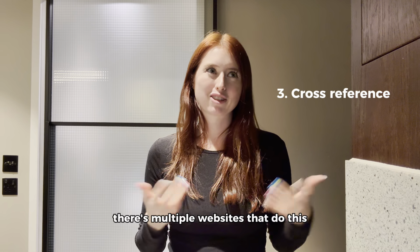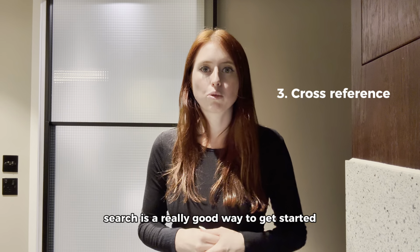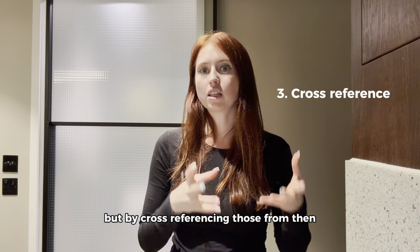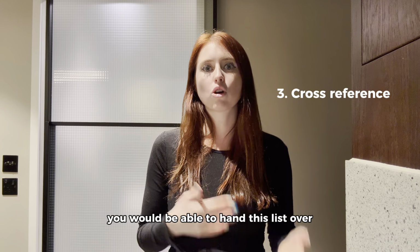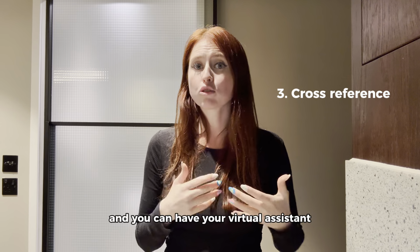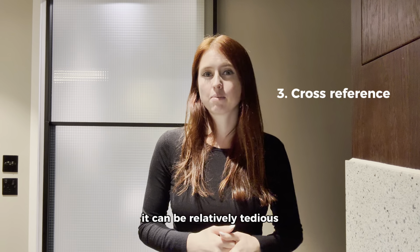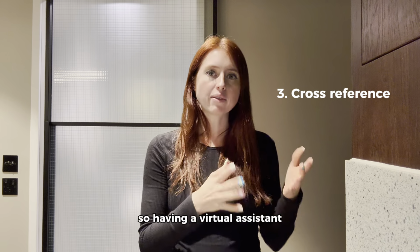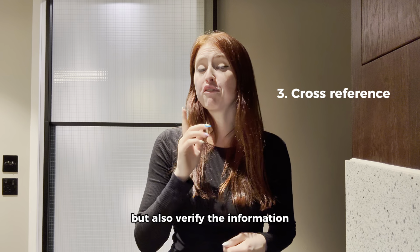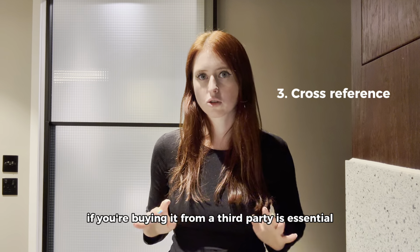There's multiple websites that do this. Something like Fast People Search is a really good way to get started. But by cross-referencing those, you would then be able to hand this list over to an outreach specialist. And you can have your virtual assistant build this list because, depending on how you do it, it can be relatively tedious. So having a virtual assistant not only put the information together, but also verify the information if you're buying it from a third party is essential.